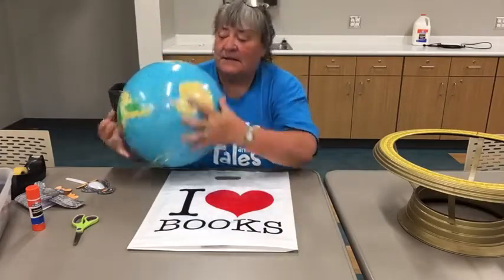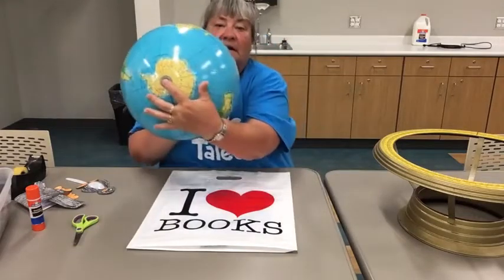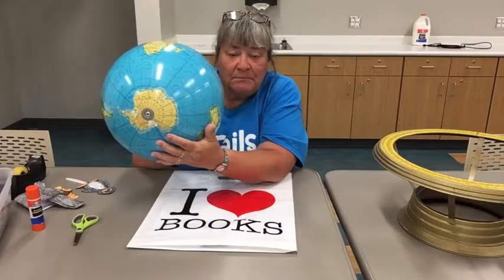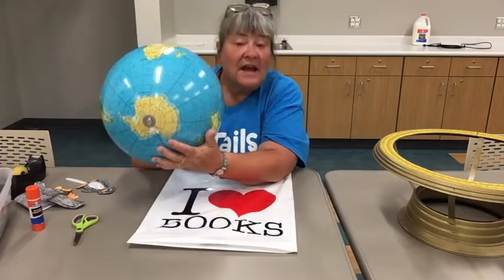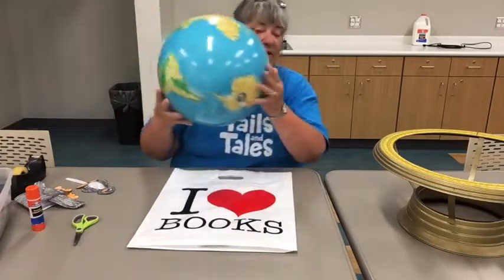There it is. Now you might have heard of Santa living at the North Pole with the reindeer. Here's the opposite side, the South Pole. Reindeer do not live in the South Pole. Reindeer do not live in Antarctica, but whales and seals and penguins live there. So today we're doing some penguin crafts.